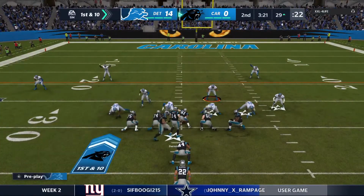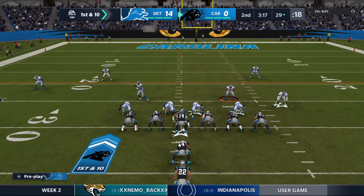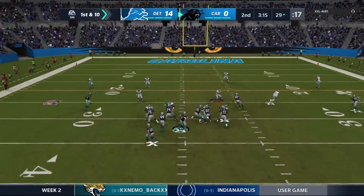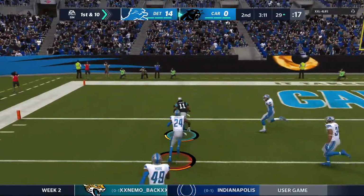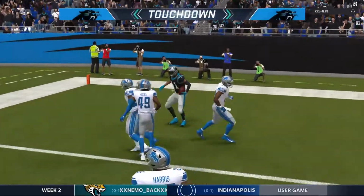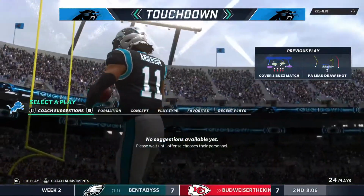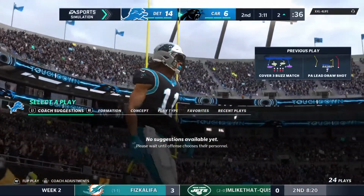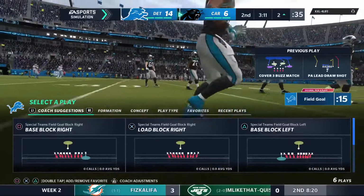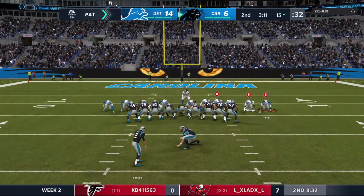Here's another 1st and 10. Here's Darnold. His throw caught. What about the foul? Let's take this into the end zone. Touchdown, Carolina. Robbie Anderson. His 2nd touchdown on the season. And the Panthers are able to get this back within a touchdown.